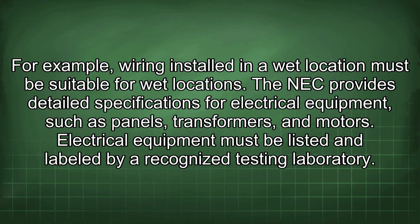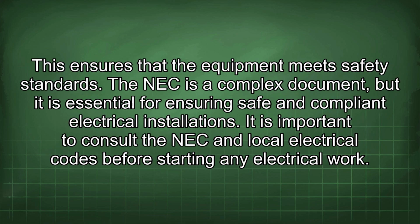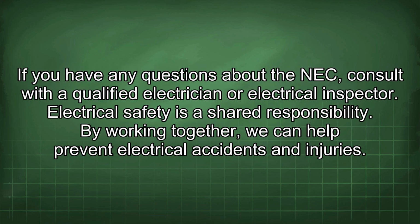The NEC provides detailed specifications for electrical equipment, such as panels, transformers, and motors. Electrical equipment must be listed and labeled by a recognized testing laboratory. This ensures that the equipment meets safety standards. The NEC is a complex document, but it is essential for ensuring safe and compliant electrical installations. It is important to consult the NEC and local electrical codes before starting any electrical work. If you have any questions about the NEC, consult with a qualified electrician or electrical inspector.